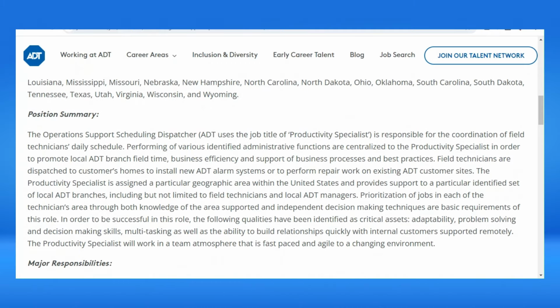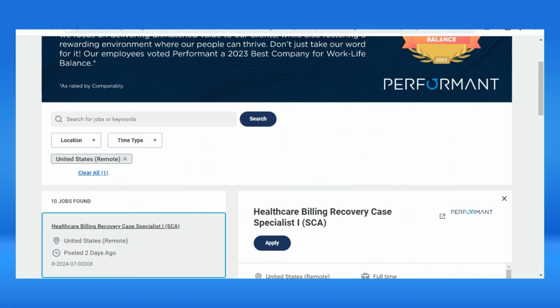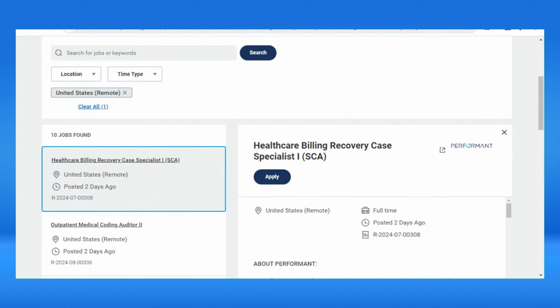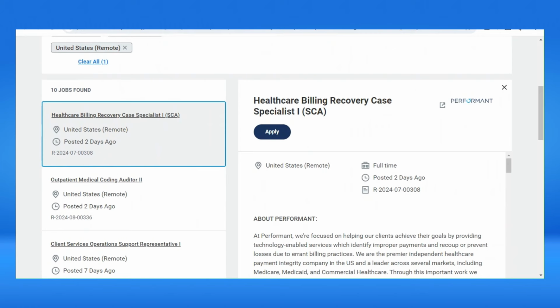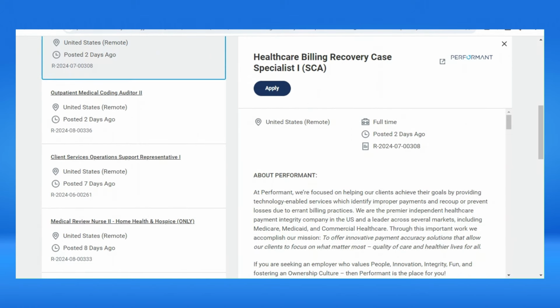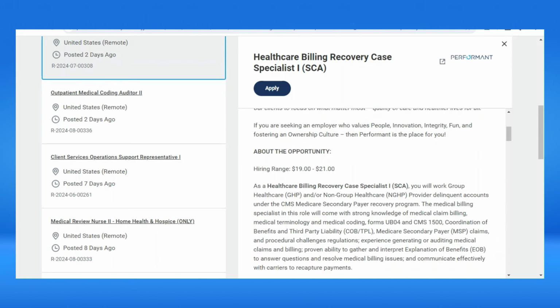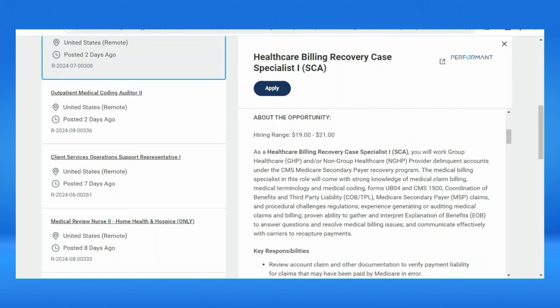And the next position, and that is with Performant, and what they have available is a healthcare billing recovery case specialist 1, and that is full time, and the salary range is $19 to $21 an hour. And as a healthcare billing recovery case specialist 1, you will work group healthcare and or non-group healthcare provider delinquent accounts under the CMS Medicare Secondary Payer Recovery Program.